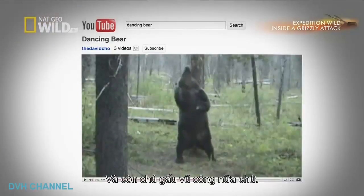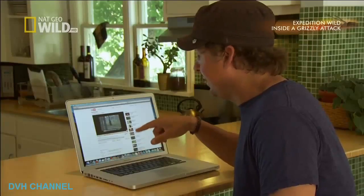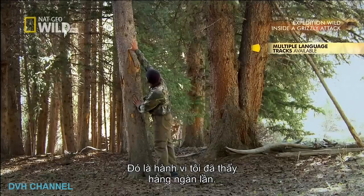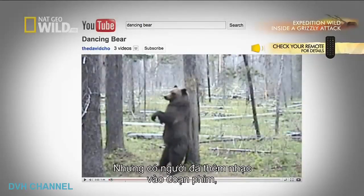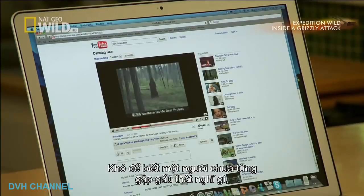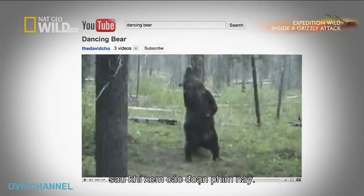And of course, the dancing bear. Now this bear is just literally rubbing its back on a tree, marking its territory, scratching its back. It's a behavior I've seen 1,000 times. But somebody's added a little bit of music to this, and it's really becoming a giant YouTube sensation. It's hard to know what someone who has never seen a real bear before would think after seeing these.